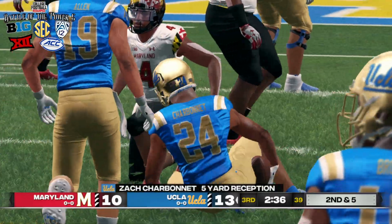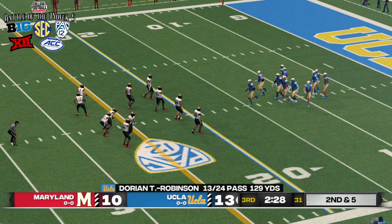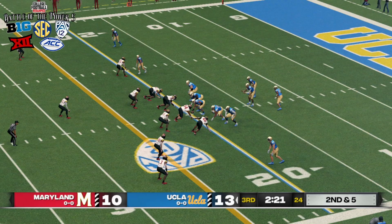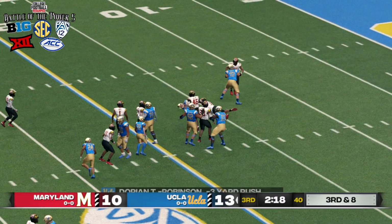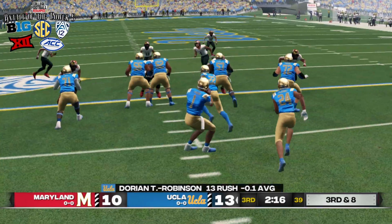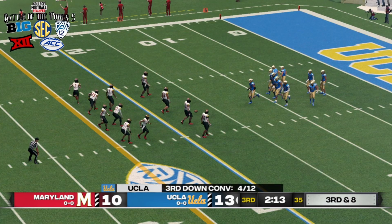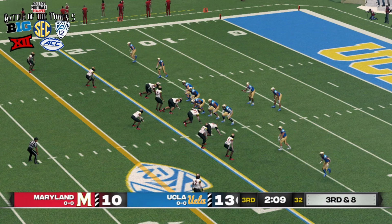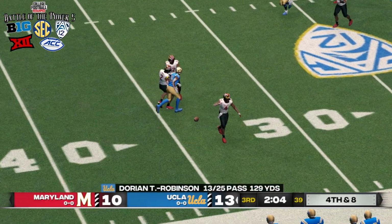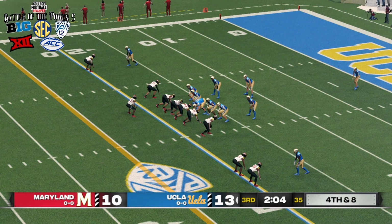And it's caught, and he's brought down quickly. Everything about that play was crisp. The route, the throw, the catch. That's fun to see. Second and five coming up here. Ball on the 19-yard line. And down he goes at about the 17-yard line. They were expecting the pass play, and they defended it very well.